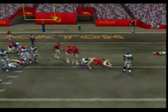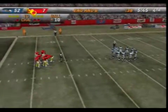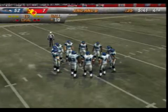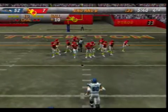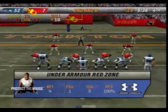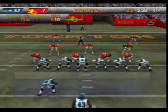On the ground. And he plays it safe by going down to the turf. Ten yards away from the end zone. Ball on the 10-yard line.